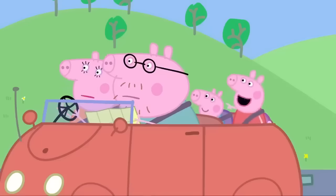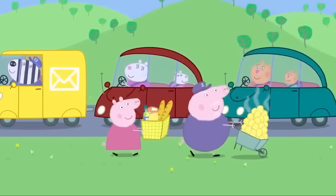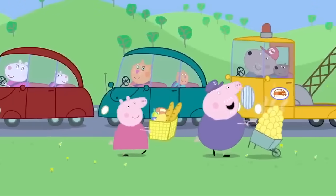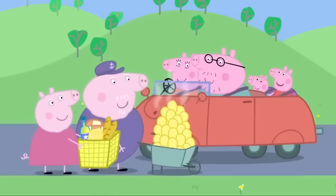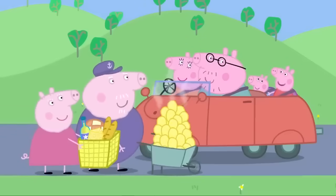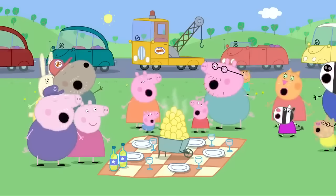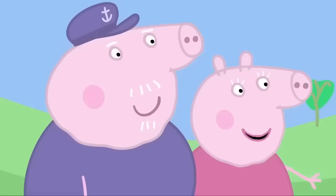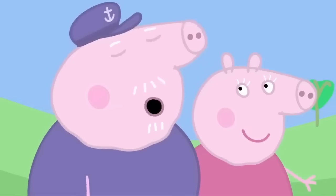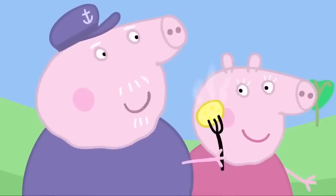Look, there's Granny and Grandpa with our lunch in a wheelbarrow. Ahoy there! Lunch is served. Is there enough for Danny and Grandad Dog to have some too? We've got enough for everyone. Hooray! Potatoes! Good job you did lots and lots of potatoes, Grandpa. Ho, ho! You can never have too many potatoes.